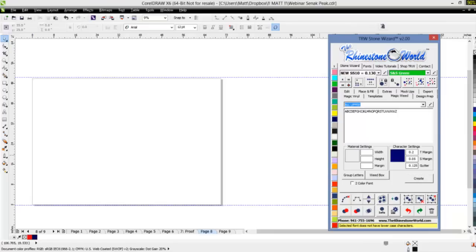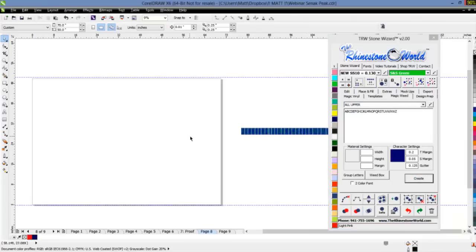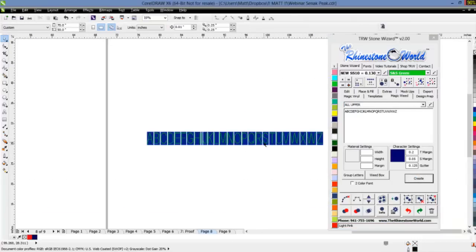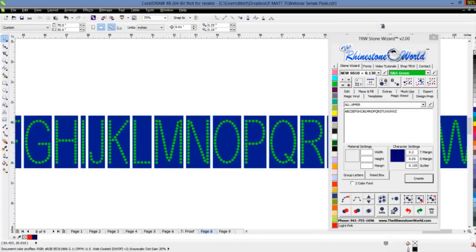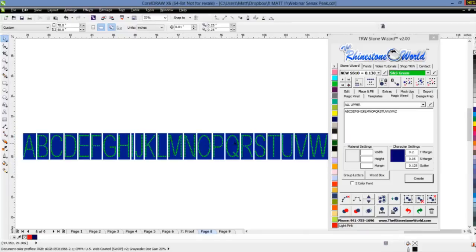So that means I want to go all upper and create, please. Oh, I said please before it was done. Look. And there you go. There's all your uppercase, perfect sticky flock boxes ready to go, ready to go ahead and send to your cutter. What do you think? Gonna save you some time?